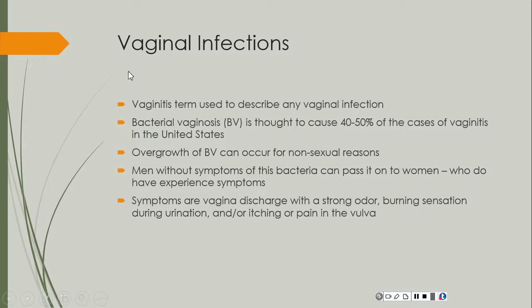Then lastly are the vaginal infections. All the vaginal infections are termed vaginitis, meaning infection of the vagina. The larger, more common one is called bacterial vaginosis, or BV. It's thought to be responsible for almost up to half, or 50%, of the cases of vaginitis in the United States. An overgrowth of this infection can occur for non-sexual reasons. Men without symptoms of this bacteria can pass it on to women who do experience symptoms. In other words, men may not have symptoms, they can pass it on, and the women do get symptoms. The symptoms are vaginal discharge with a strong odor, a burning sensation during urination, and or itching or pain in the vulva area.